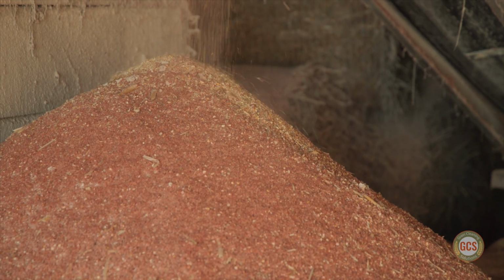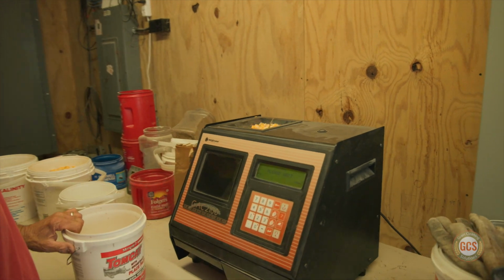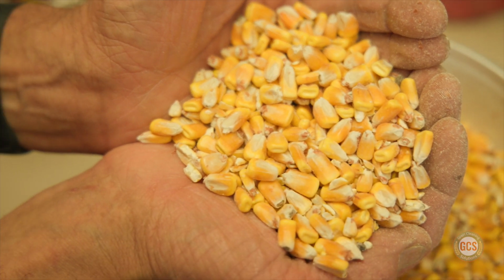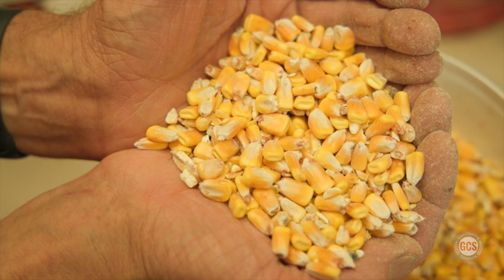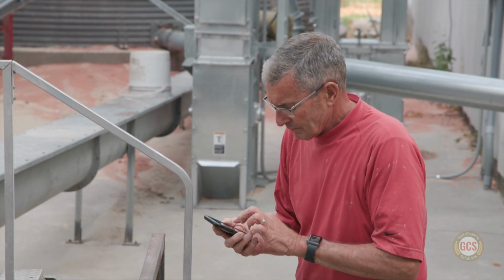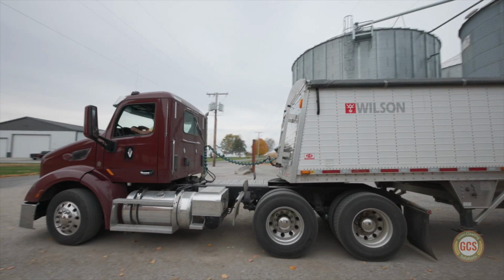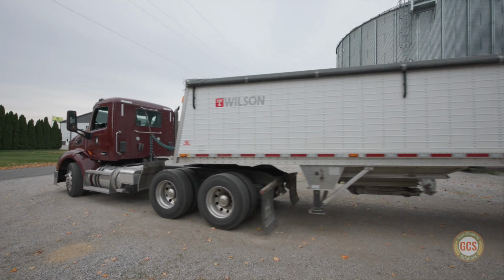We can almost get to a food grade product if we really wanted to dial it in. Our end user can't sell a good product if they don't have a good input product, so we take a little pride in being known as the best input product they can buy here locally, at least. We're going to do our best to stay with it because we're in it for the long haul.